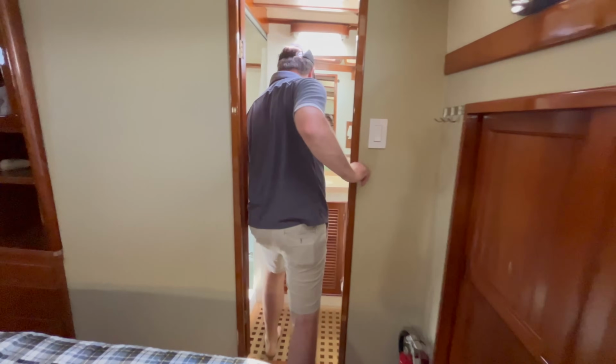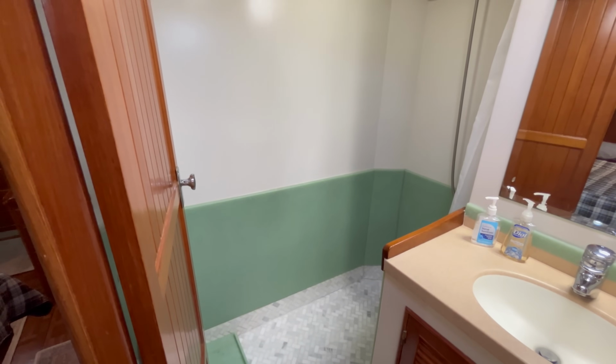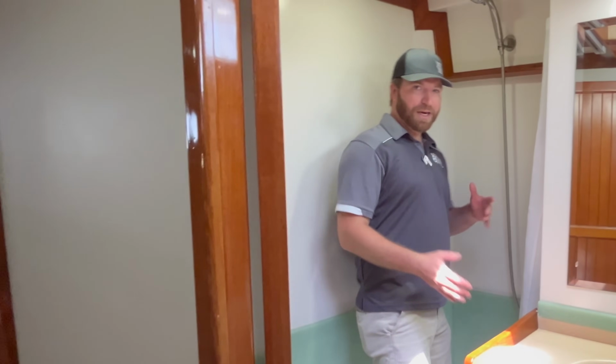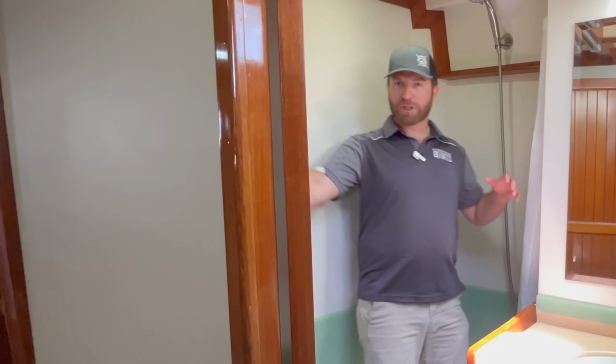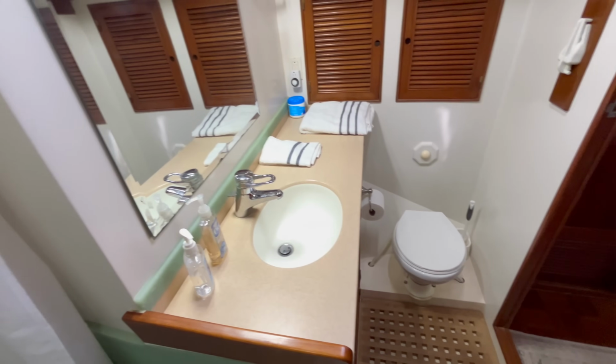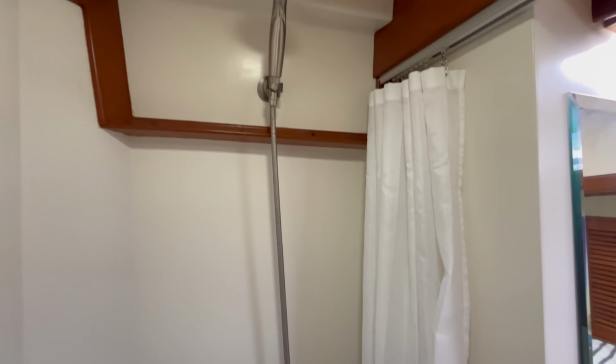Coming into the master head, the current owners opted to get rid of the bathtub and put in a full shower. And guys, look at this. I'm 6'1", about 215 pounds. You can see how much space is in here. I can almost stretch my arms all the way across. One thing I hear a lot is everybody gripes about the showers on a lot of these boats. And I'll tell you, this just is a no compromise bathroom aboard the Kadey Krogen 54.